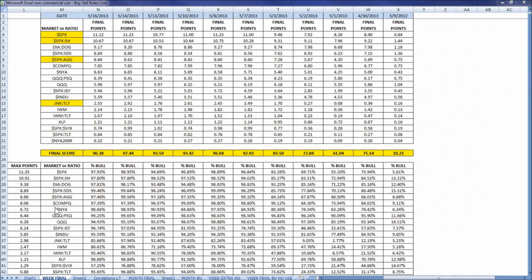This is a portion of one of the CCM models that we use to track the markets. These are charts in the model. If you want to know where the S&P 500 is headed, the most important thing to track is the S&P 500 itself. As you move down the list, the correlations start to deteriorate. So the higher you are, the more important you are. The lower you are, the less important you are.